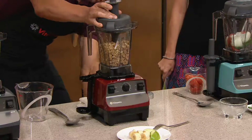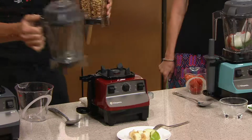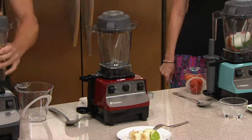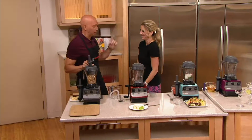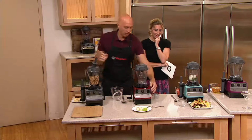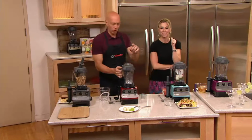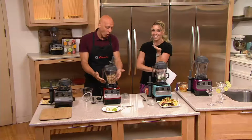Whoops. We lost a little power. Did you plug it in? I'll tell you what, we're going to jump over to this machine. Gang, we lost power in that machine. Operator error. Believe me, power is a must with the Vitamix, okay? You need an outlet. Oh, it works. Okay, we got it. Back to business. Let's do a redo here, okay? That's all right. It's live TV.